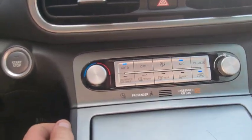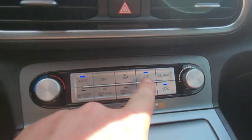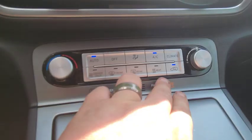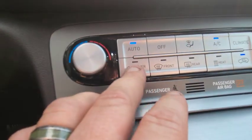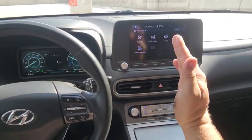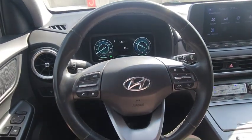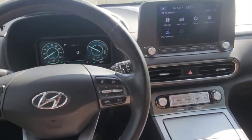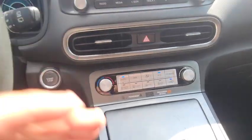But if you want to take manual control, this is how hot you want it, this is how hard you want it, and these tell it where you want it. You also have defrost front, rear, and steering wheel heat here. A nice thing is, if you're the only occupant, turn driver only on. It flips a baffle in the dashboard and diverts all airflow to just the driver's side, because it is always more electrically efficient to cool you specifically down than trying to cool the car down as a whole.